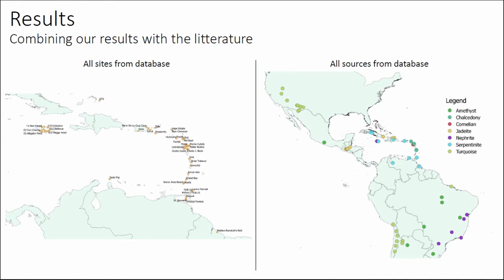You can see here the result of this compilation of archaeological sites, quite homogeneously distributed in the Lesser and Greater Antilles. The island of Hispaniola makes an exception, but excavations are still in progress in the Dominican Republic, to my knowledge, and no data at all have been found for Haiti.